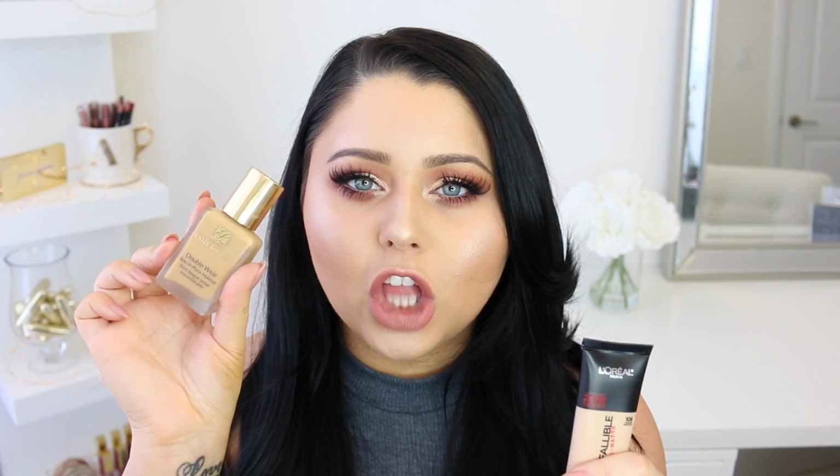So the next foundation is the L'Oreal Pro Matte Infallible foundation. This is a demi matte finish. I find that it's not super matte, but almost matte, and I love that it's full coverage. It's drugstore, so it's super affordable, but the formula is really nice. The texture is a little bit thicker than the Estee Lauder. The Estee Lauder is a little more runny, more liquid, whereas this is more of a liquid mousse mixed together, let's say.